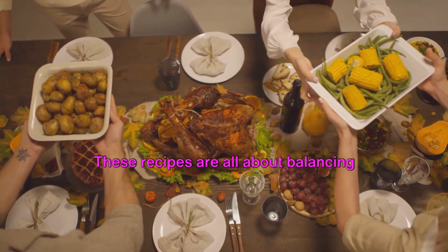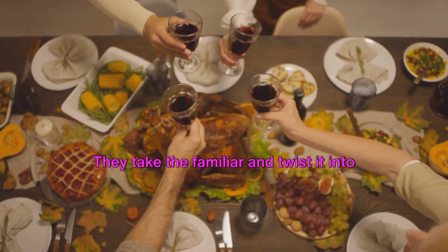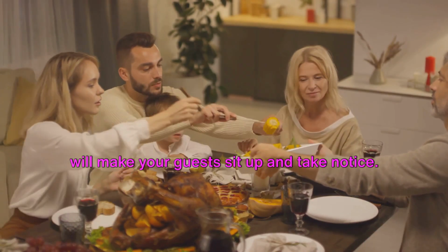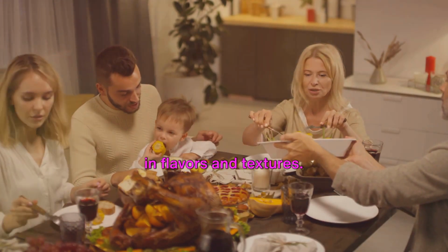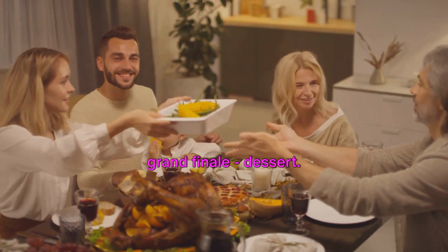These recipes are all about balancing tradition and innovation, familiarity and surprise. They take the familiar and twist it into something extraordinary, something that will make your guests sit up and take notice. It's not just about making a meal, it's about creating an experience, a story told in flavors and textures. Sides that steal the show, now onto the grand finale.